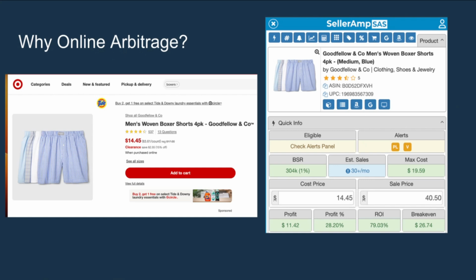Just buying stuff from Target here for $14 that sells for $40 on Amazon, $11 profit. You have proven sales history. You don't need to buy a ton up front. You can start with just 5 or 10 units of different products. You don't just have to sell one item. We sell dozens of different items with online arbitrage. We're nice and diversified. We don't have all our eggs in one basket.